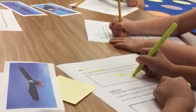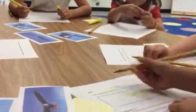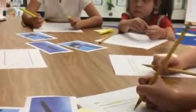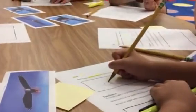So, diet is what it eats. What does a bald eagle eat? Mostly fish and kindergartners. No. Does it eat kindergartners? No. Snatch you up off the finger. Oh gosh. I eat fish. Do you eat fish? I don't. Okay. Last thing.